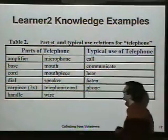So, all right. These are some examples of the kind of stuff entered. Here are the parts of the telephone that we learned: telephone cord, earpiece, and some of these actually have multiple counts. I'm not showing them everywhere, but you have some redundancy knowledge to help you. There are typical uses of a telephone.